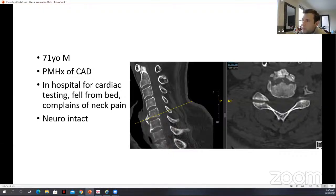So this first one is a 71-year-old male, history of CAD. He was actually in the hospital for cardiac workup. And we got called after he fell from bed and had a complaint of neck pain, and he was neurologically intact. So if we can start from Halima and Matt up, I'll go with Halima. Can you describe this type of injury, what you're seeing on the CT film here?